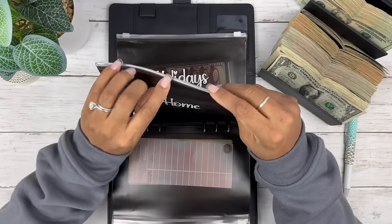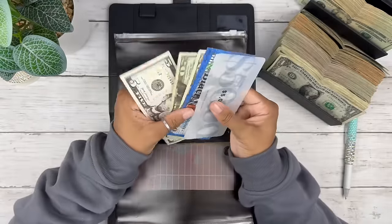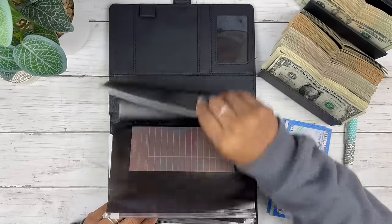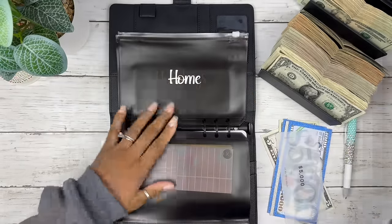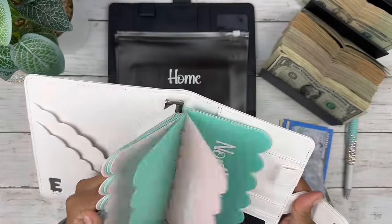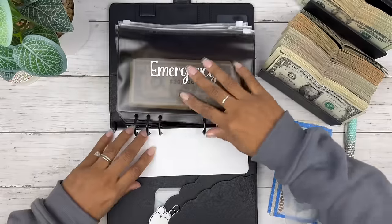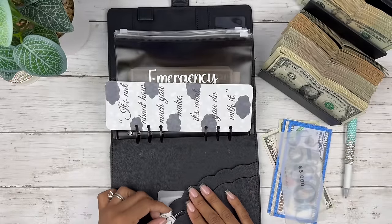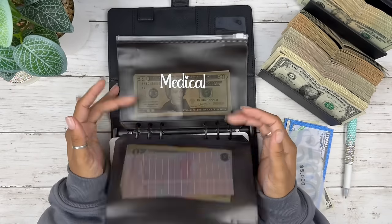For my home envelope, that's all the changes we're trying to make in our house. Oh, did I not put a... I skipped it. I didn't put a tracker in here. Hold on, let me go see if I can find them. I'm not sure what I did with my extra trackers. I might need to buy some more for my sister. I thought I put them in here already, but it looks like I did not. Strange. That's okay. I'll update these later. We're still going to add to them.